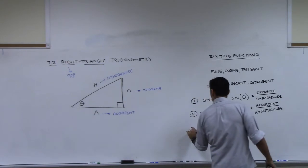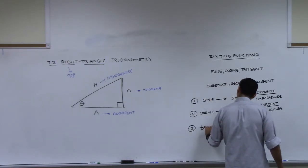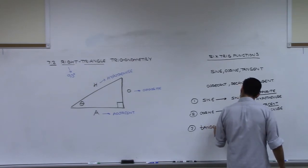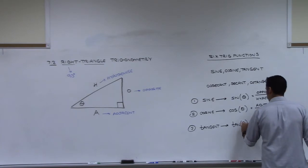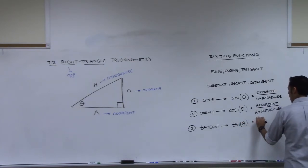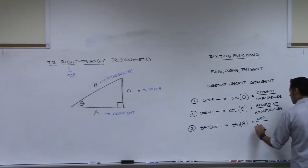The third one is tangent, and you write tan, T-A-N. The argument of the function is theta. And this is going to be opposite over adjacent. I'm going to start abbreviating: OPP over ADJ.